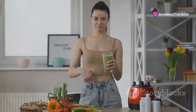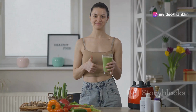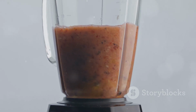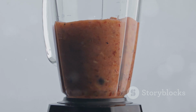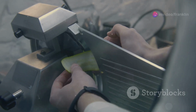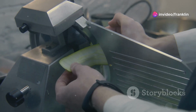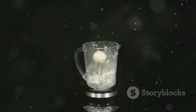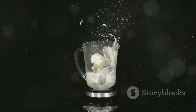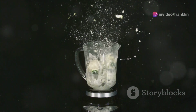So, after putting the Ninja BL610 through its paces, what's the final verdict? This blender is a game changer, plain and simple. It's powerful, versatile, and ridiculously easy to use, making it an indispensable tool for any modern kitchen. Whether you're a seasoned chef or a kitchen novice, the Ninja BL610 will quickly become your go-to appliance for everything from smoothies and shakes to soups, sauces, and dips.